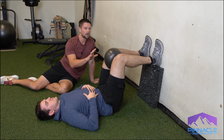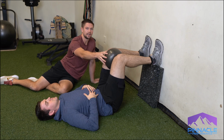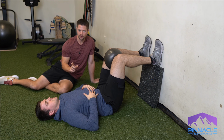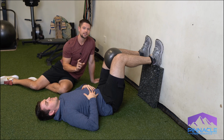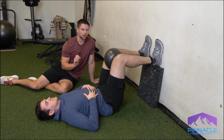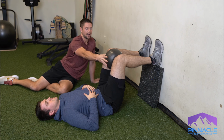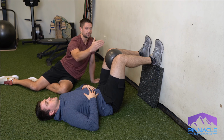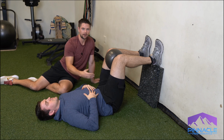Now, we're also gonna have an object in between our knees. And this object needs to be a little bit compressible, so that way when we squeeze it, our knees very slightly move in. But we also don't want the object to be so large that in the starting position, our knees are outside of our hips, so they're wide like that. It should be, we're starting pretty in line with our feet and our hips.